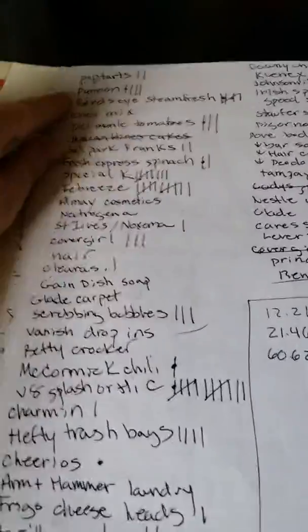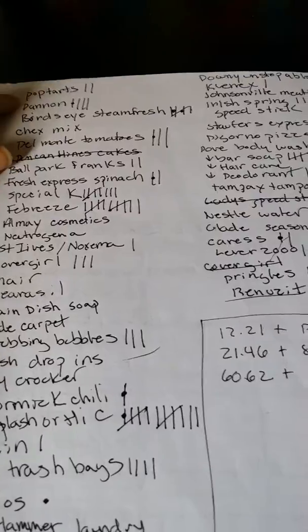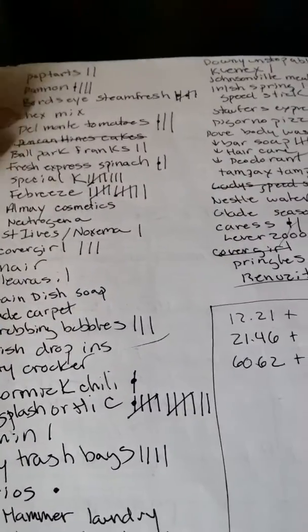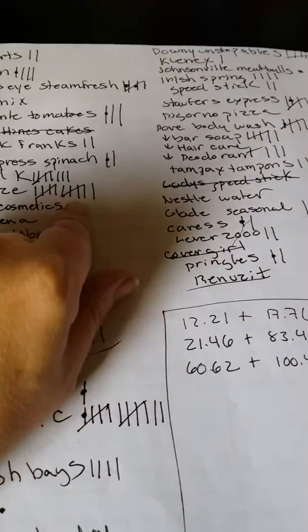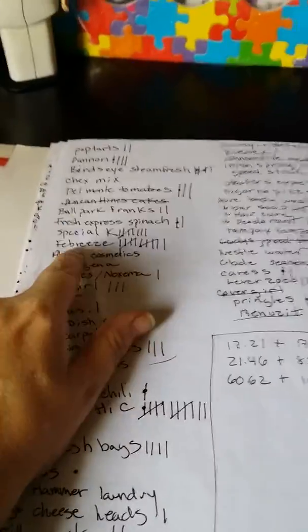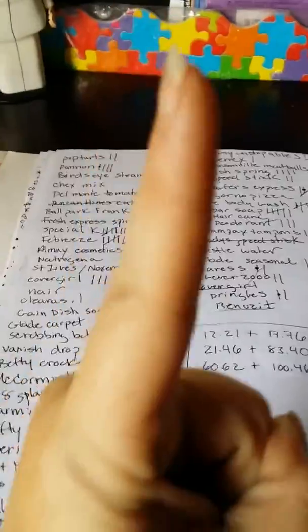This is so I know going in that I have two coupons for Pop-Tarts, so I want to get two things of Pop-Tarts. I have four things of Dannon. I have, you know, let's see, Febreze. I had 1, 2, 3, 4, 5, 6. I had 11 coupons for Febreze. And that day, I got all Febreze items for $1.